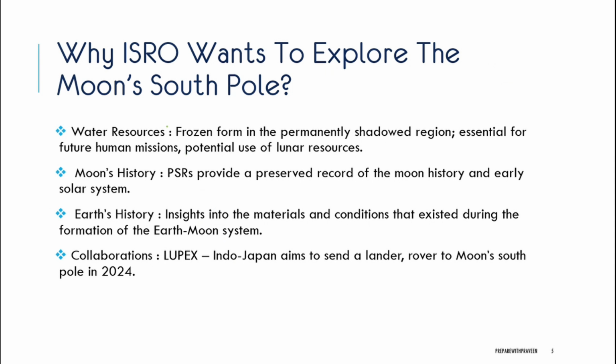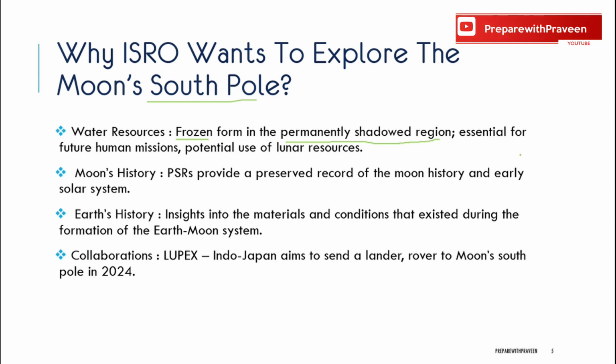So, why are we focusing on the moon's south pole? Through the data we got from Chandrayaan 1, we came to know that water is in the frozen state in the permanently shadowed region of the moon. So, what are permanently shadowed regions?